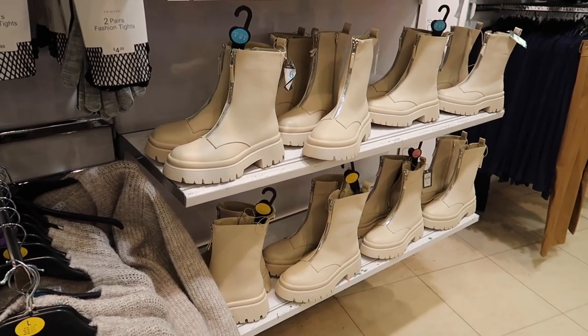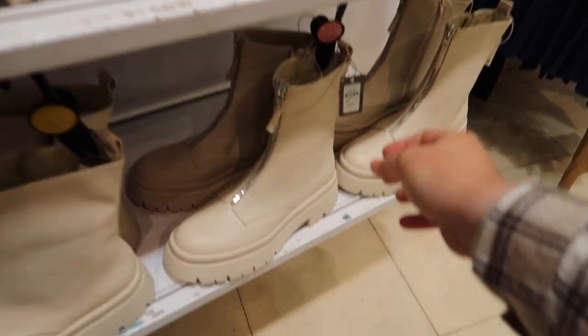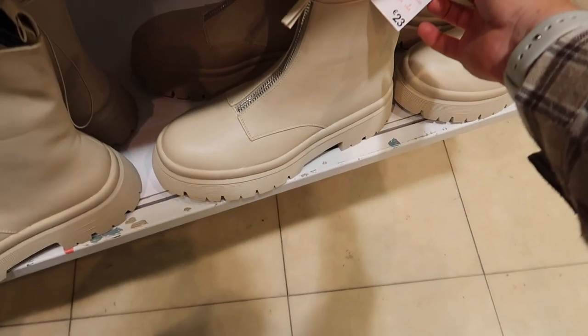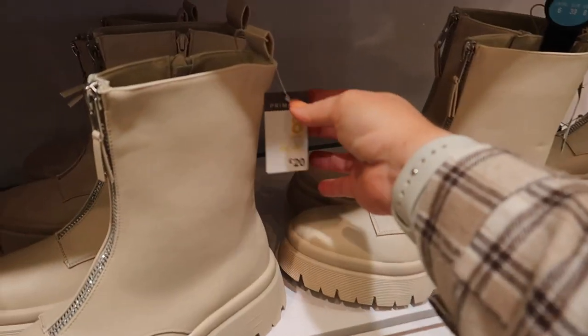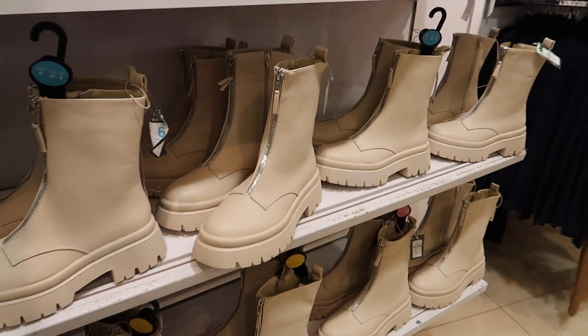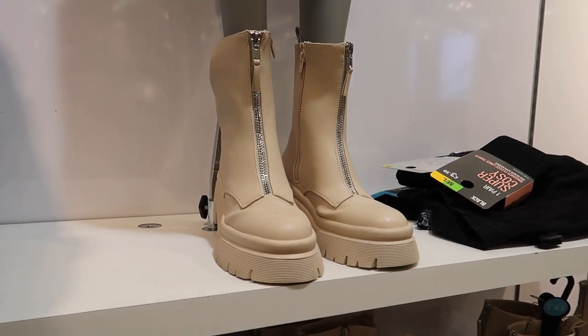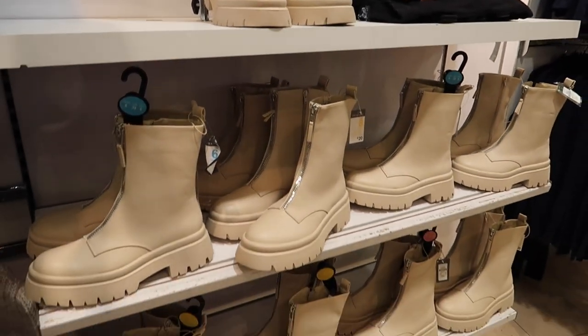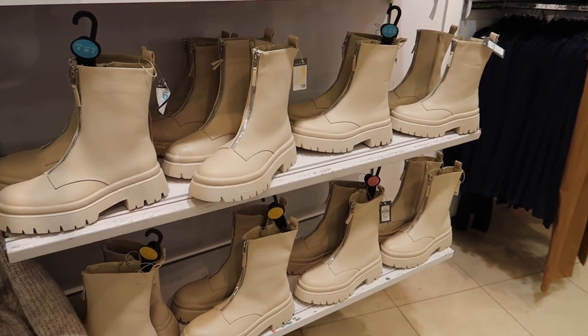So they've got the boots fully back in stock. I'm really annoyed because I wanted a size 7 in these and they didn't have them and I panicked and I kept the 6, but they've now very much got the 7. These are £20, honestly guys. They are stunning. As I've told you before, they are a knockoff of the Stradivarius ones they did last year that were about £50. But now Primark are doing them for less than half that price.